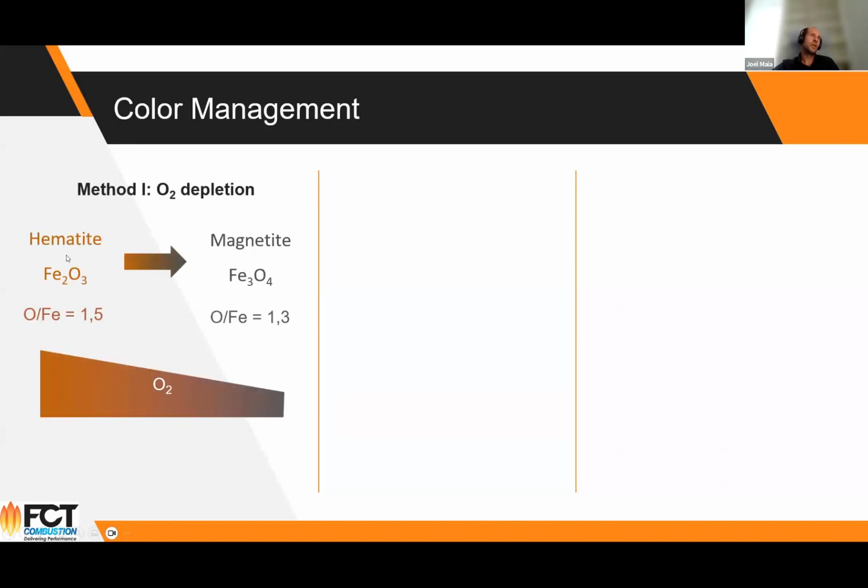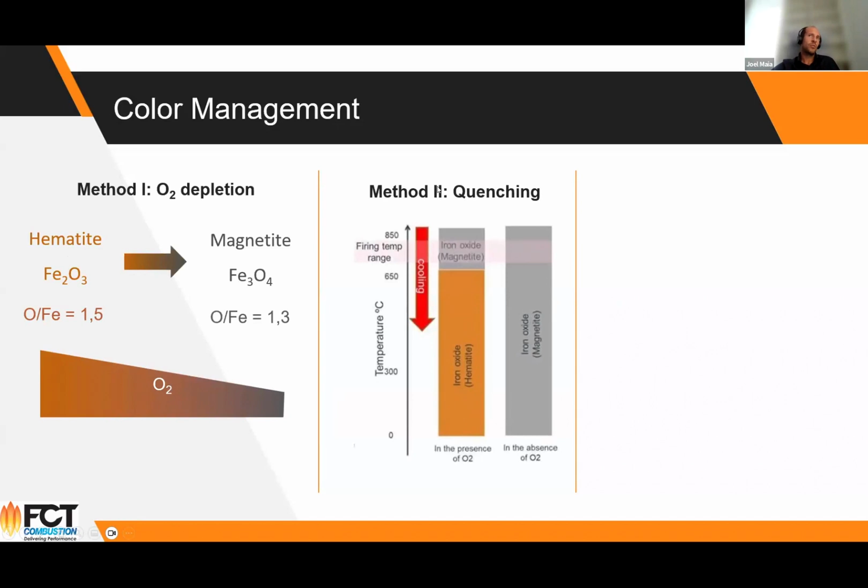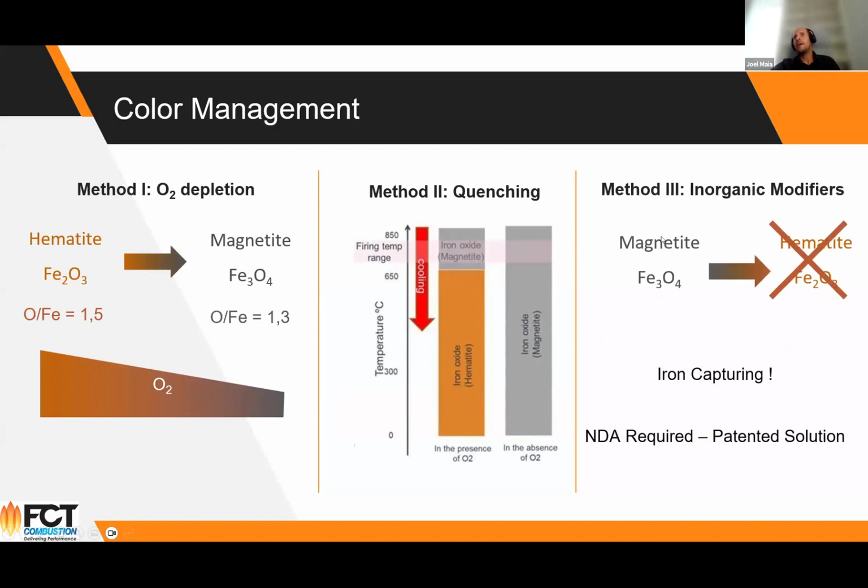One is to reduce the oxygen, because if we have lower oxygen, we go more towards the gray color. Second would be quenching, to reduce the temperature of the clay very fast. This has limited use and also increases the cost, the OpEx, a lot, because you're not recovering energy from the process. And the third method is a method patented by FCT. Basically, we use some material that is readily available on site to capture the iron and prevent the iron from going back to hematite. We can discuss this in more detail.